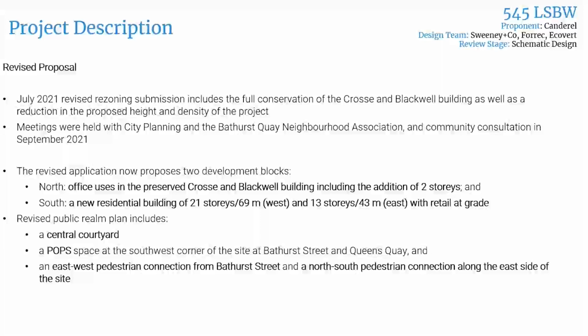That earlier proposal has now been revised somewhat significantly in some regards, following discussions with City of Toronto staff, Waterfront Toronto input, as well as with local residents. And in July of this year, 2021, a revised rezoning application was submitted, which now proposes full conservation of the Cross and Blackwell building, as well as a significant reduction in height and density from the previous proposal. Meetings have been held with city planning staff and the Bathurst Quay Neighborhood Association recently, and a community consultation meeting was held this autumn in September.